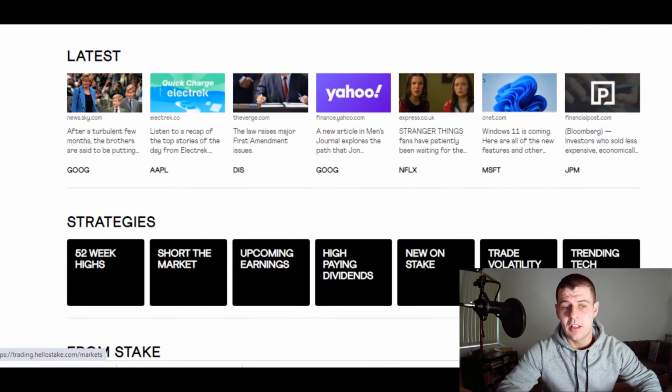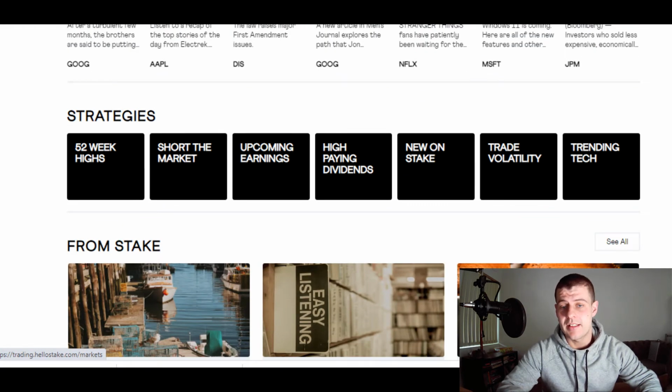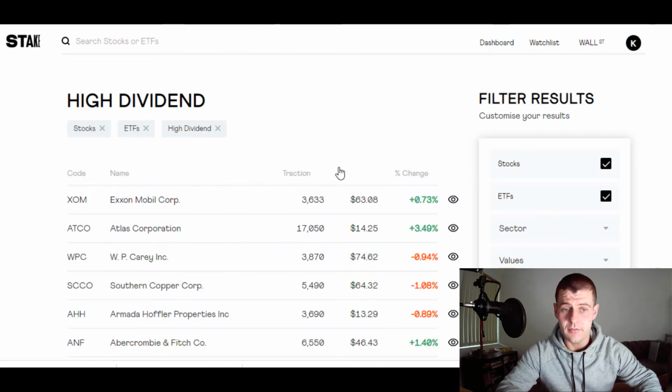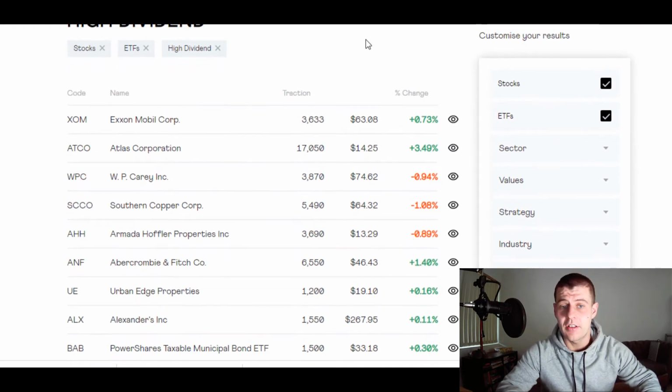Very cool. Alright, so we've got some strategies here. So you can come up to high-paying dividends, short the market, upcoming earnings, new listings on Stake, high volatility, trending tech. So let's do my favorite, high-paying dividends. So when we look at these companies, they all have a fairly strong dividend yield. You're looking at the share price, the day's change, and then how many shares are basically traded for that day.